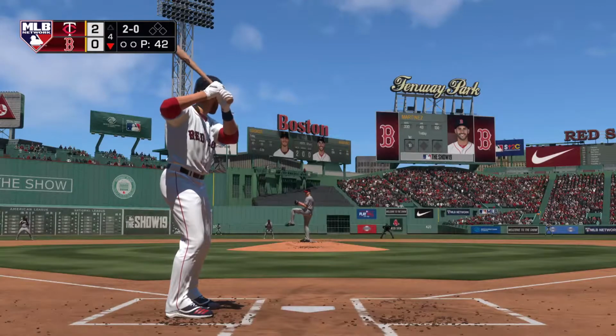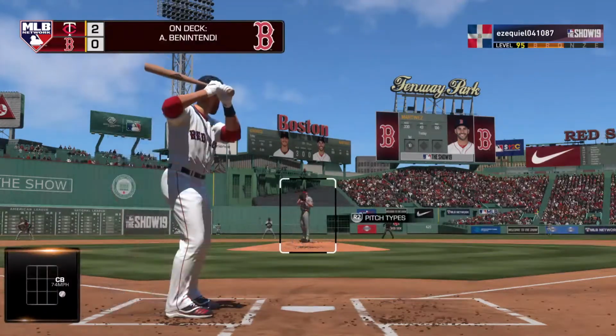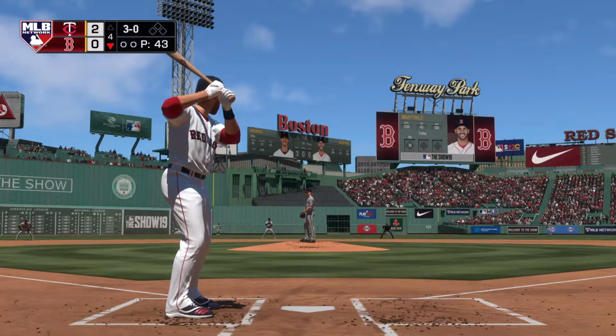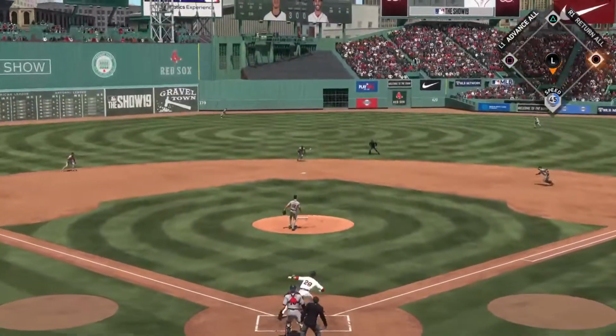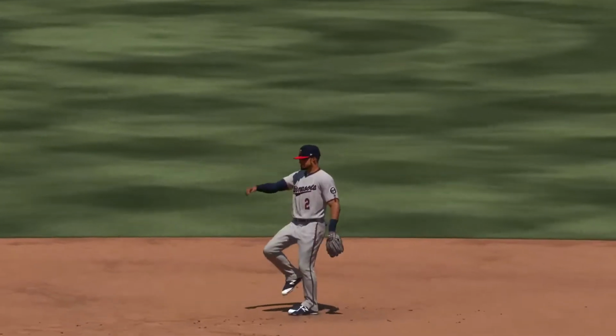2-0 count. The pitch. Outside. 3-0 now. Great AB so far. I'd really like to see this guy work a walk and get on base for this team. Maybe give them a shot of confidence that they got a shot to get back in this one. But an at-'em ball right to him for the first out.